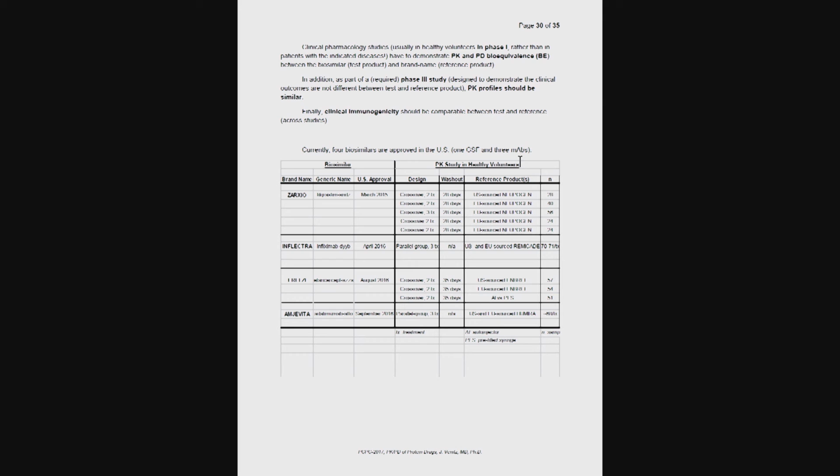Well, they all underwent a pharmacokinetic study in healthy volunteers, either as a crossover or parallel group. So there was washout involved for the crossover studies to make sure that the 2 treatments didn't carry over. You can see that across the board, both US and EU sourced reference product was used. So those are all multinational companies. They wanted to target approval in both the EU and the United States. You can see fairly large sample sizes to demonstrate bioequivalence.